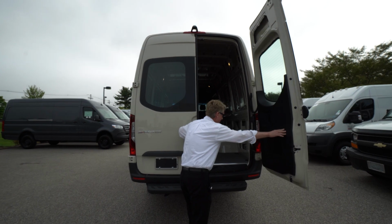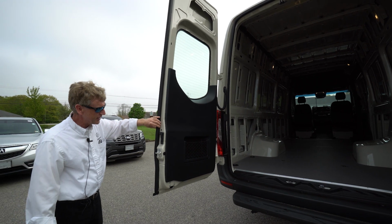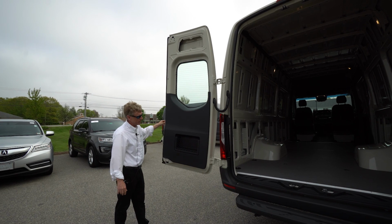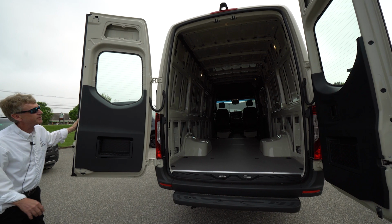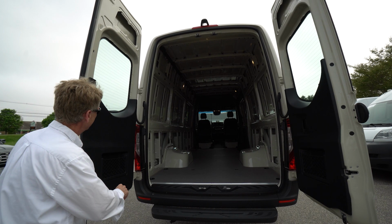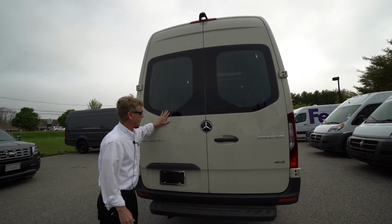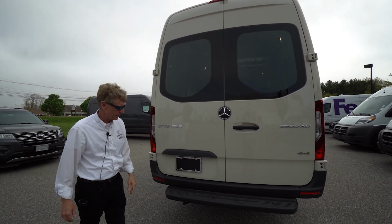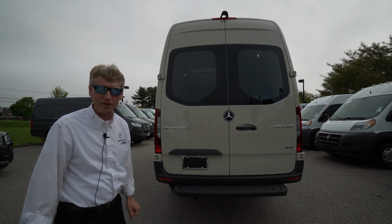Now this van has the 180 degree barn doors, so they do latch in place at 90 degrees, and then they'll open up 180 degrees. And the way the hinges are built, it will lock in place so it won't just hit you with the wind blowing. We have a nice backup camera up here just above the third brake light. And as you can see too, in the barn doors back here, it's got the rear windows, and it has a rear window defroster, so in the wintertime you can defrost the windows nice and quickly. So now we're going to hop on the inside of the van. I'm going to go over some nice features in there with you.